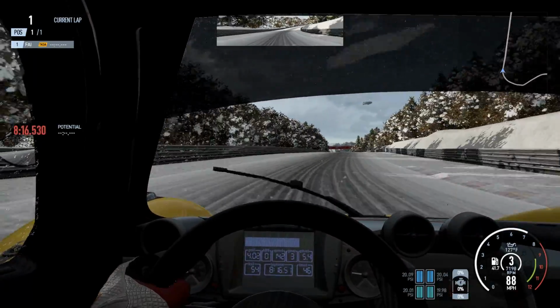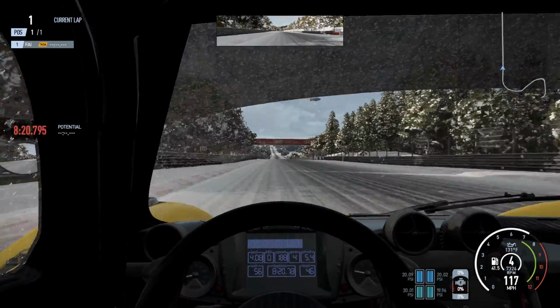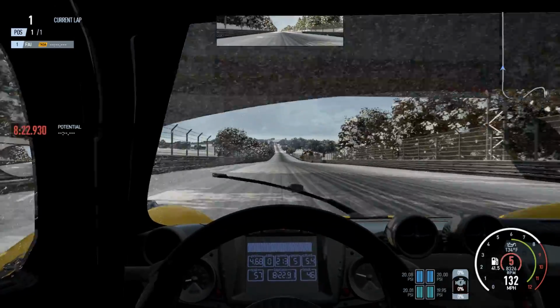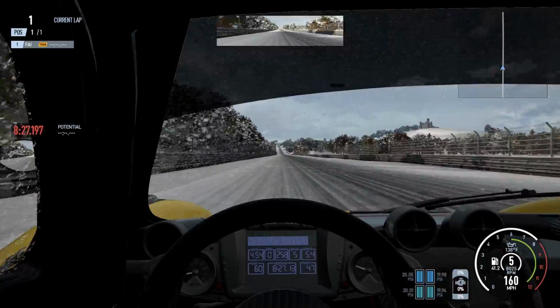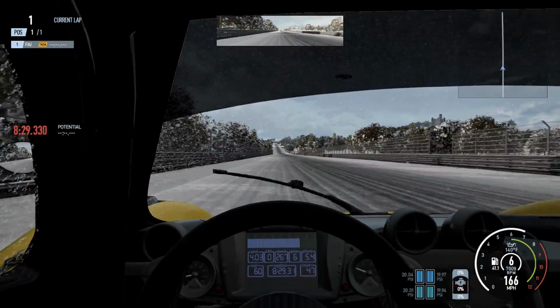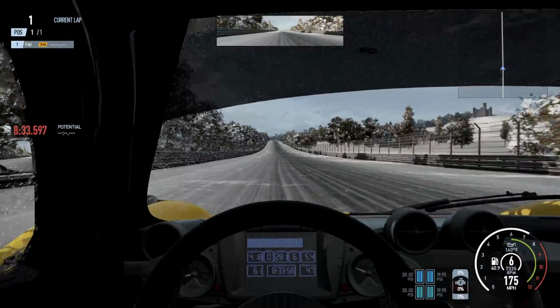What are we doing time wise? We've got a minute to get around to the start finish line. It might be doable in this Zonda, I think. If we don't have a spin in the final few corners, I think the Zonda's looking good. I don't know whether it can do a sub 9 minute lap. Might be asking a bit much of it.